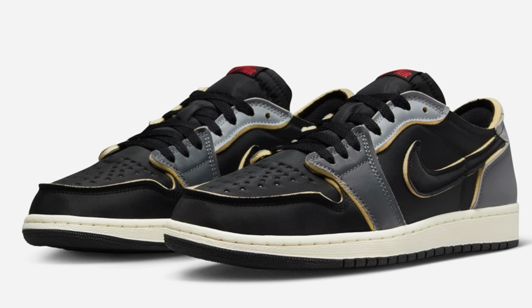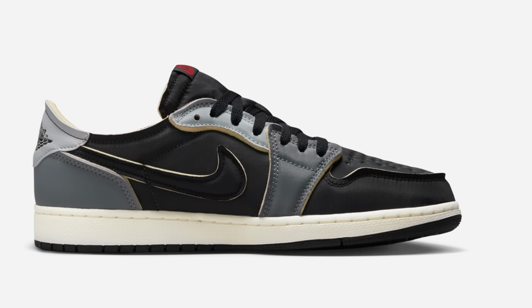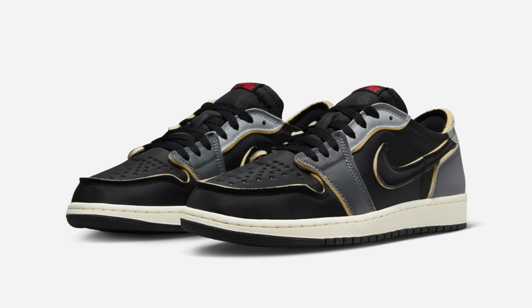After that, we've got the Air Jordan 1 Low Smoke Gray. So this shoe definitely has some Off-White vibes to it. The shoe features a black and gray textile upper, accented by some exposed foam around the different panels of the shoe, and it makes me think that if Virgil Abloh had ever released an Off-White Air Jordan 1 Low, it might have looked similar to this.